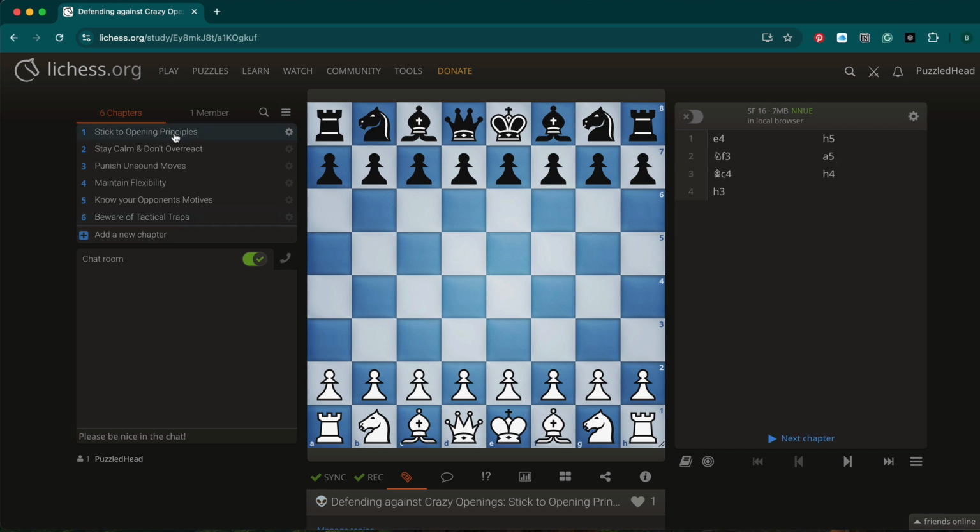The first thing is, chess is a game of rules, yes, but it's also a game of principles. So when you learn chess, one of the first things that you learn is the opening principle: control the center, develop your pieces, and keep your king safe. And that's precisely what you need to be doing when your opponent plays crazy opening. So here's an example. You play e4, but your opponent plays h5. Don't worry too much about it.